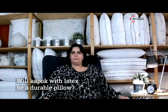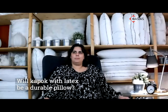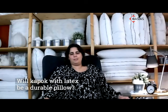Pedro Garces asks, would kapok with latex be a durable pillow? Yeah, because latex has the advantage of being very springy. So it's really the spring of the latex that supports the kapok. Let's say the kapok is very light, and the latex keeps the kapok up. So you have a good volume in the long run. Yes, much longer than kapok only.